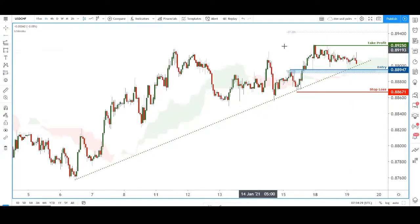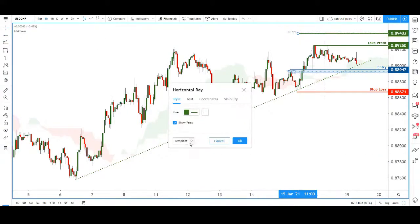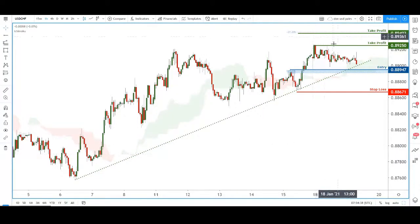And actually, if you look up again, you can see that the minus 27.2% is another possible level where you can take profit. We change that for you. The minus 27.2% retracement, from the retracement that we took from the swing low to the swing high, is also another level where you can take profit. So you can aim for a slightly higher take profit, but you can also take partial profit at this swing high over here.